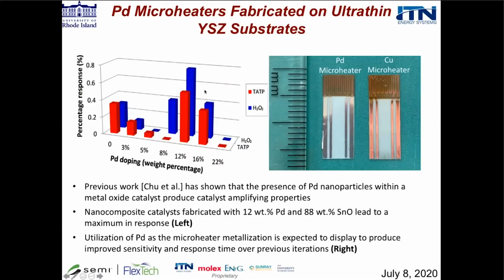And so with palladium nanoparticles dispersed in a tin oxide matrix, you could see this red response here at about 12 weight% of palladium. We got this bump, and that's because of the general catalytic effect of palladium in combination with the specific catalytic effect with tin oxide. And so this led to an interesting idea. We made palladium microheaters, and we intentionally made porous catalyst on top of this. And so that gave us even more of a bump in terms of response.